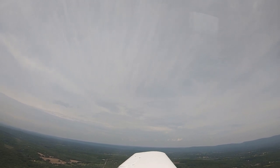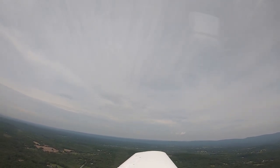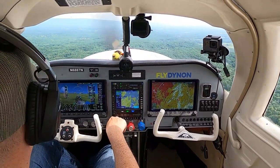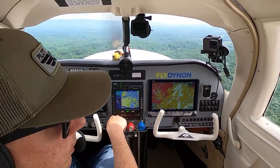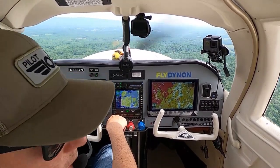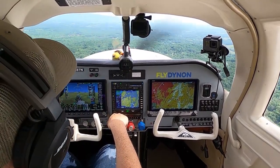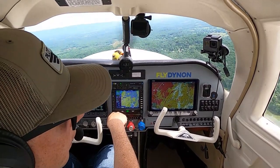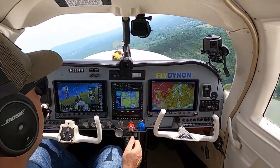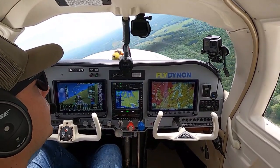Looking for that 2-2 on the 45 over my shoulder, do that right base. Looking good on our speed. Don't need to switch tanks, we're good with that. Orange 9 traffic, Mooney is turning right base now, 2-2. Alrighty. Pull the power back a little more, trim.